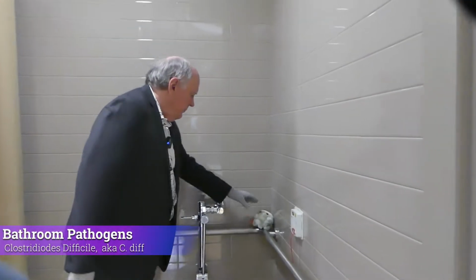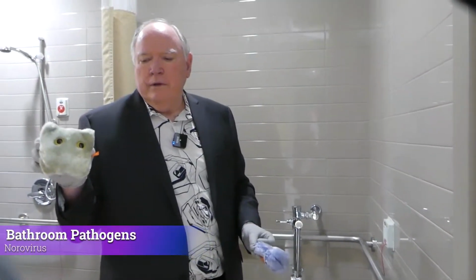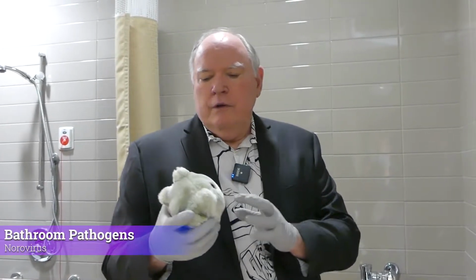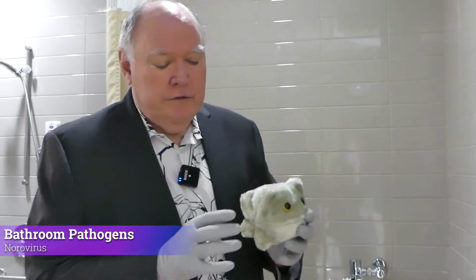The other microorganism, which is a virus, Clostridioides or C. diff is a bacterium. Norovirus is a virus. Now, you probably heard of norovirus as it relates to cruise ships, but this can very easily contaminate environmental surfaces, and it's a very uncomfortable microorganism to have, or virus to have. It causes severe diarrhea, dehydration, and so it's important. And it appears in the stool most of the time, in the feces. So it's important that this be eliminated through a cleaning and disinfection process.